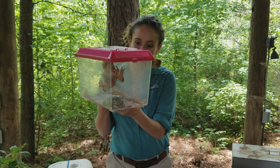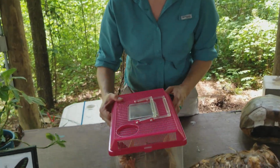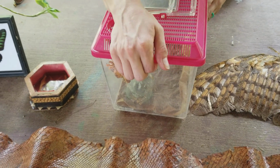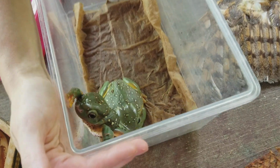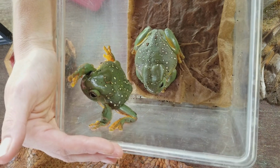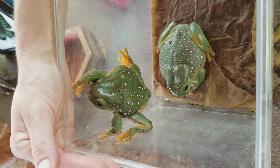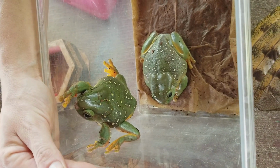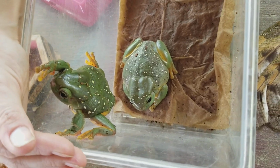On top of that, when you look at the outside of their bodies, I'm gonna take the top off. We're gonna make sure they don't hop out on me. But I'm gonna take the top off so you guys get a nice close view of our frog. And if you look at his back, you'll notice that he looks really, really slimy. And that's because frogs actually have a special coating on the outside of their body that makes them that slimy look. And that slime helps to protect him.